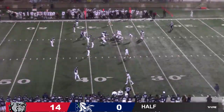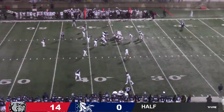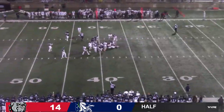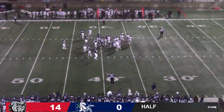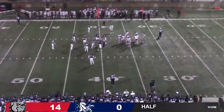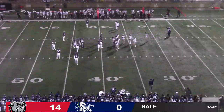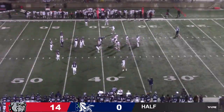McNeil running a 3-3 stack, very similar to what Bowie's been running ever since Jeff Abels took over 22 years ago. Here's a keeper up the middle by Tello. He lowers the left shoulder. He's very close to the first down marker at the 40, but he's just shy, I believe, by a yard at the 39-yard line. The ball in the middle of the field, and coming in and able to wrangle Tello down to the ground was Darren Powell, the defensive end, the senior. 3rd and 1 coming up.